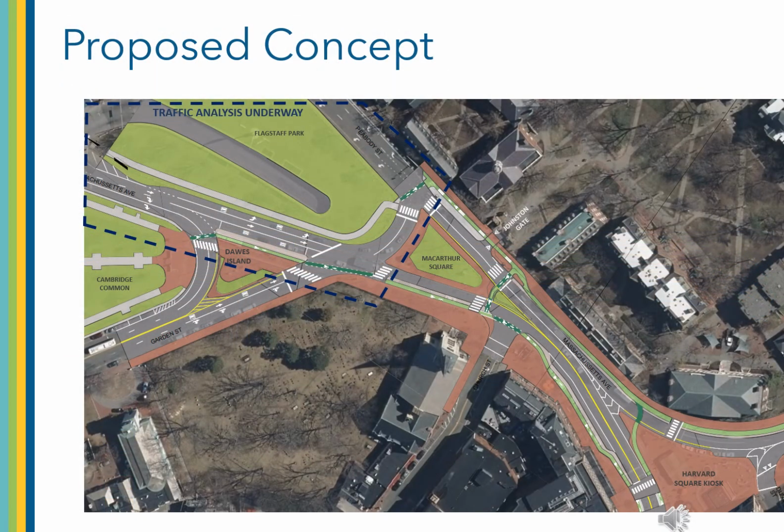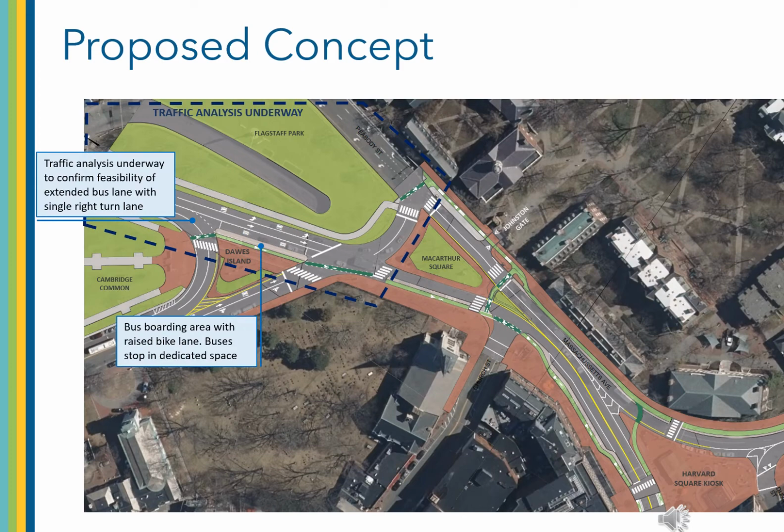Let's review the features of the proposed concept in greater detail. The concept creates a separated bike lane southbound from the Common by introducing a bus boarding area at Dawes Island. Coordination with the Historic Commission will be required to maintain the island's historical features. Traffic analysis is underway at this location to determine the feasibility of implementing a dedicated bus lane from the Cambridge Street intersection, which would allow for a single right turn lane onto Garden Street.